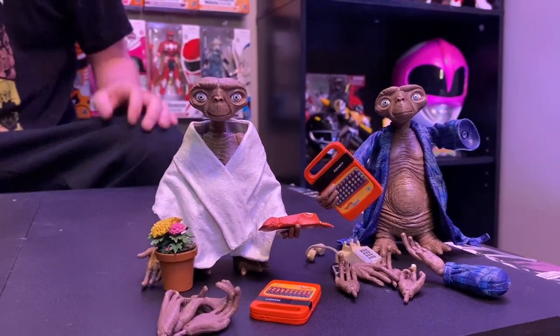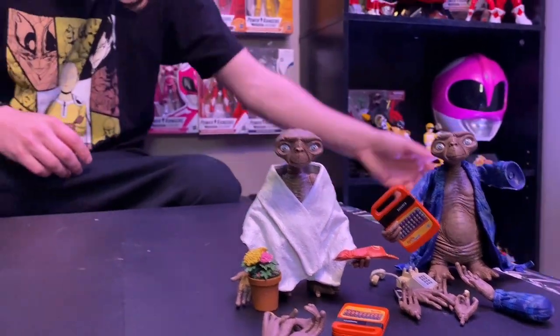So kind of my first impressions on these, kind of a bummer that you get a lot of the same stuff. But they're goofy. I love them. I mean, it's their 40th anniversary, it's E.T. So it's pretty cool. But before we get into the final two extraterrestrials, are you ready for something strange?